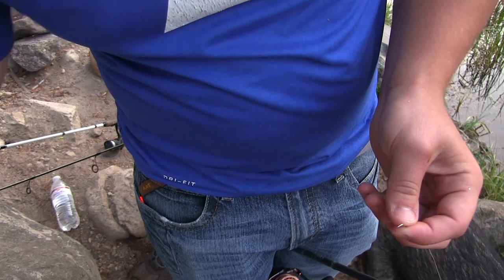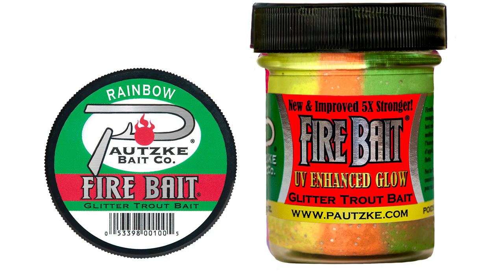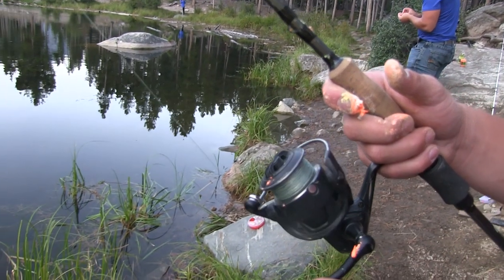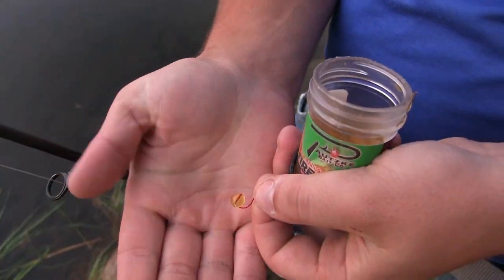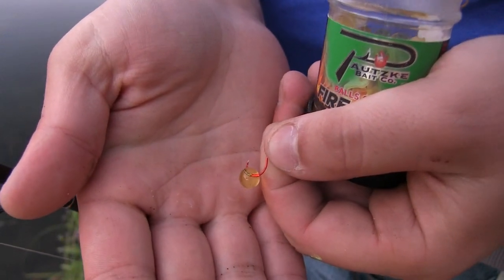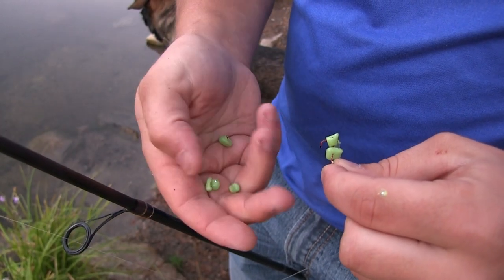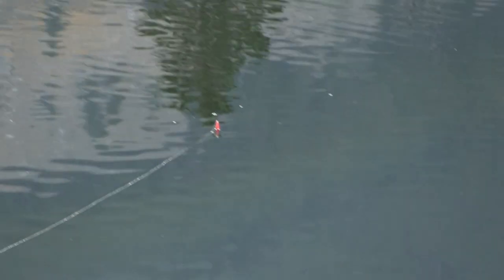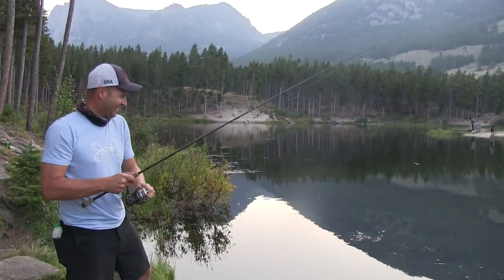Now, we had a couple of contests going on where the guys went back and forth. One of them used rainbow fire bait. The other one used atomic garlic fire bait. And they both caught fish literally within a few seconds of that dough bait hitting the water. Now, the guys also got tired of using a whole jar of fire bait in less than a half hour. And they switched over and put gold garlic salmon eggs, just a single gold garlic egg, or anywhere from 1 to 3 or 4 pieces of chartreuse fire corn on the hook. They dropped it below a bobber and they watched their floats drop all day long.